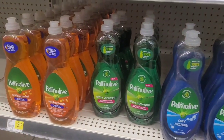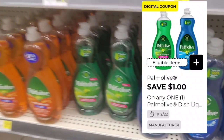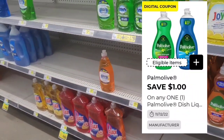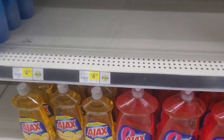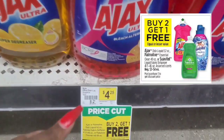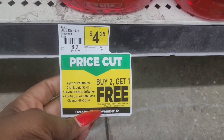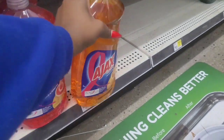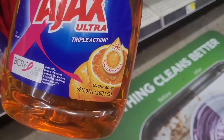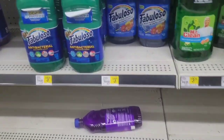The Palmolive dish soap, marked at $3.25. We have a $1 off coupon, which will make that just $2.25. However, we do also have this deal here with the buy two and get one free. It includes the Ajax Palmolive, Fabuloso, and the Suavitel, and it is the larger bottles. So the Ajax and the Palmolive 52 fluid ounce. I did not see the Palmolive 52 fluid ounce.